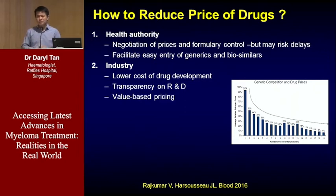And also, we're always looking forward to value-based pricing. That means the patient pays only if the drug works. If the drug doesn't work, the patient doesn't have to pay. But unfortunately, this only applies to CAR-T for leukemia in children. But for most adult patients, unfortunately, we don't have this kind of system, value-based pricing, where you pay only if the drug works.